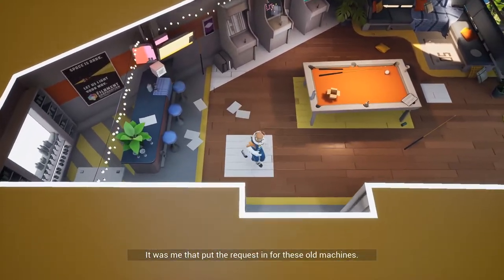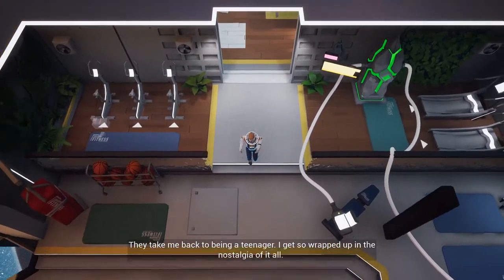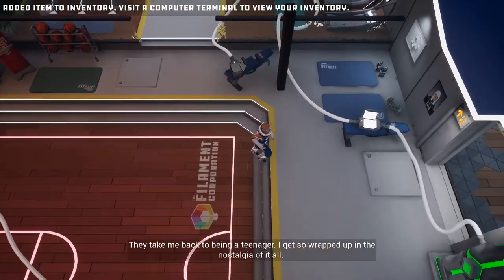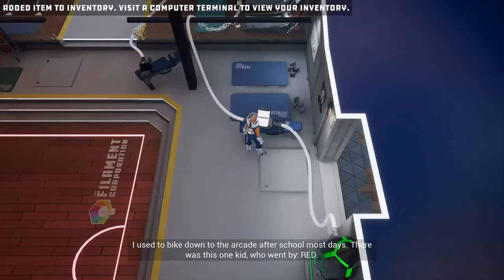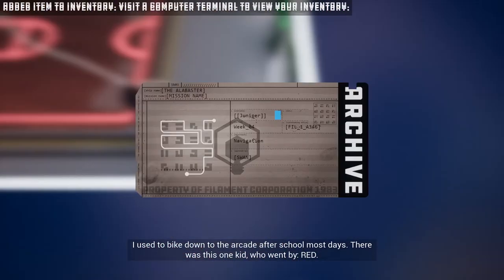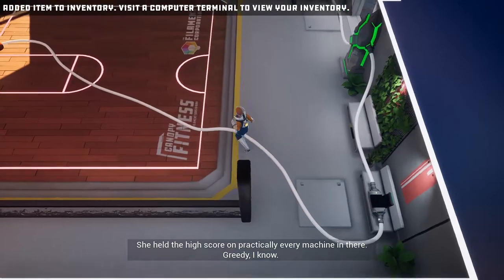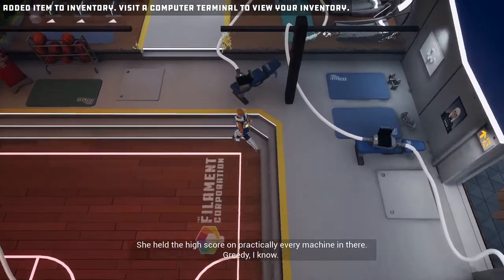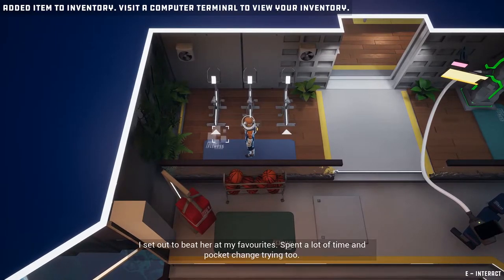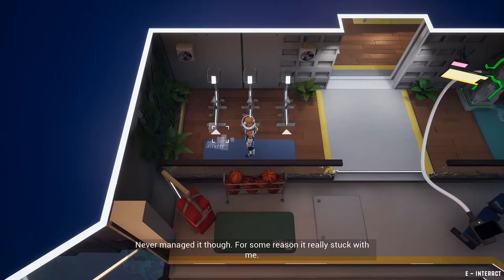It was me that put the request in for these old machines. They take me back to being a teenager. I get so wrapped up in the nostalgia of it all. I used to bike down to the arcade after school most days. There was this one kid who went by Red. She held the high score in practically every machine in there. Greedy, I know. I set out to beat her at my favorites. Spent a lot of time and pocket change trying too. Never managed it though. For some reason, it really stuck with me.